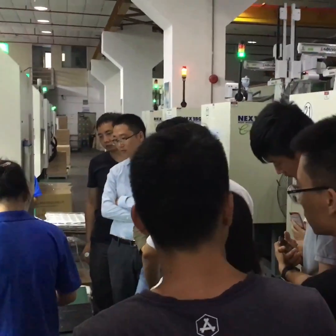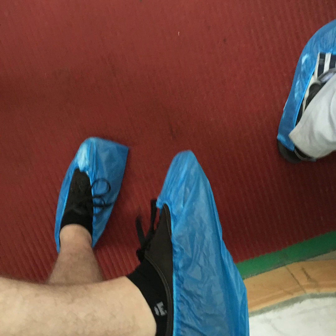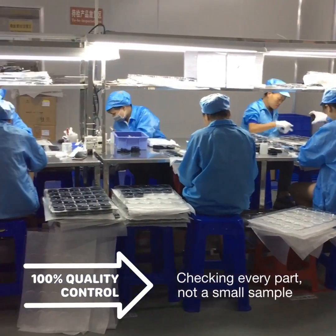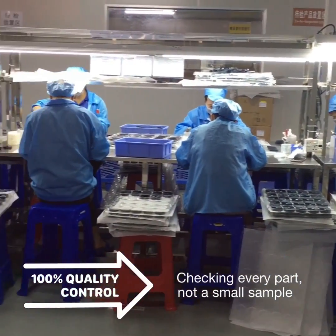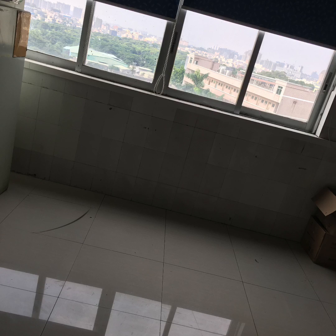We finish our walk through the production floor and walk upstairs to the painting floor. We're instructed to put on these fashionable shoe covers as it's a dust-controlled environment. In the first room, workers do 100% quality control checks on all the parts. In the next room, workers mix paint. You can see the city from the windows here.